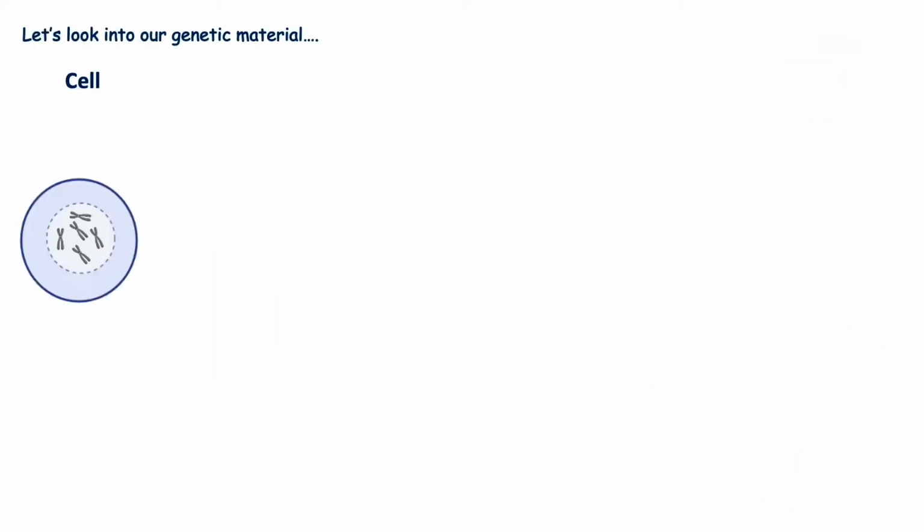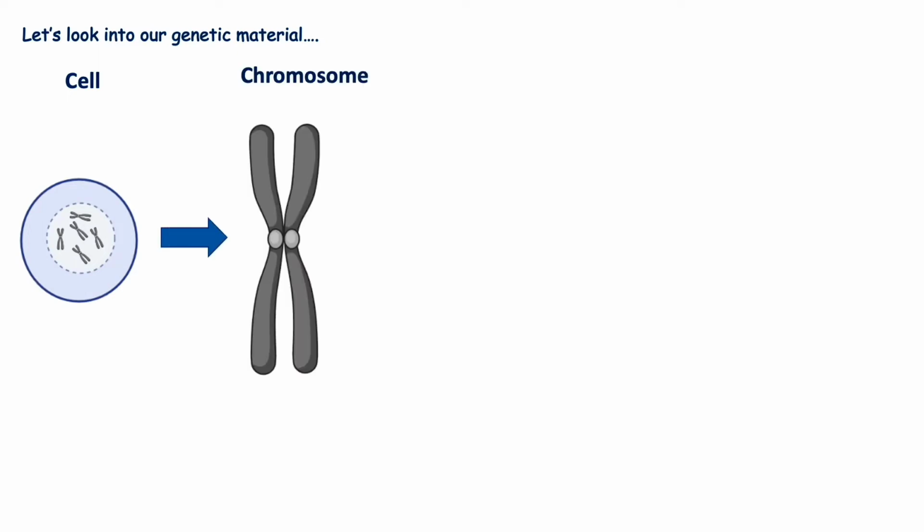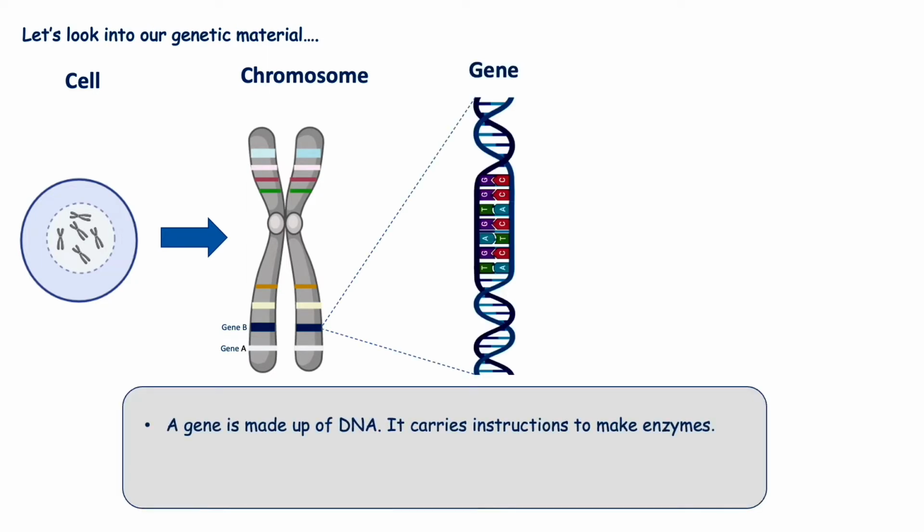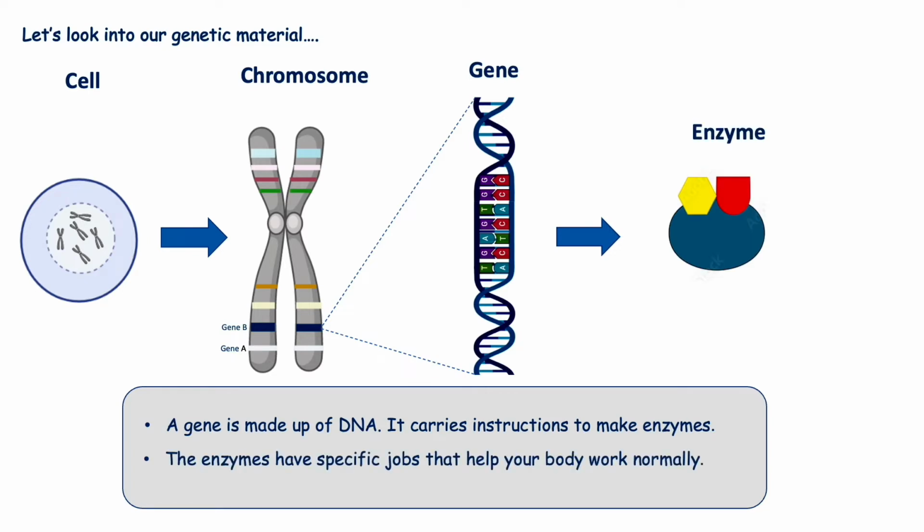To understand this better, let's look into our genetic material found inside our cells. Our DNA is packaged into thread-like structures called chromosomes. Spread on chromosomes are our genes. Genes are made up of DNA. Genes carry instruction to make enzymes. Enzymes have specific jobs that help our body work normally. Genes and the enzymes which they make must function properly in order for us to be healthy.